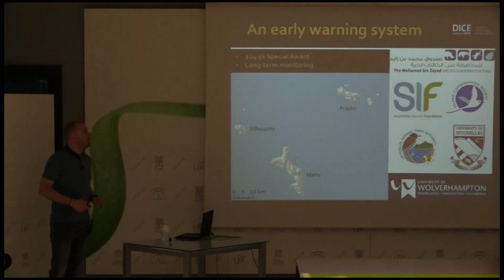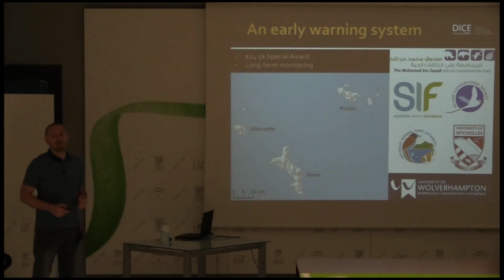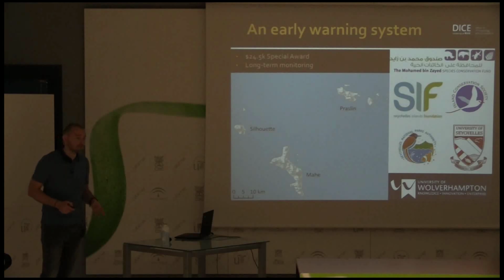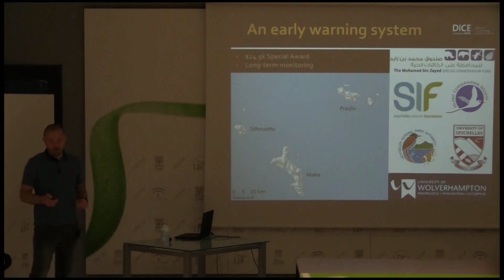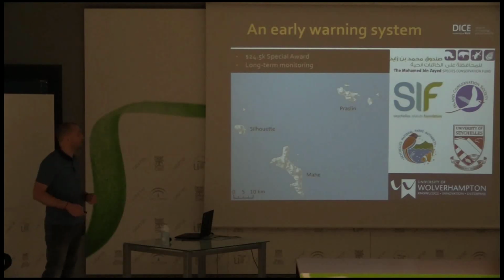Anyway, so I mentioned conservation. Fortunate enough in 2017 to get MBZ funding to establish some long-term monitoring. No or very little conservation work has taken place on Zooglossids and indeed on caecilians and all Seychelles amphibians historically. So we wanted to try and establish some long-term monitoring protocols on the 3 main islands where we find Zooglossids, but also extending that to some of the other islands where you find caecilians where there are no Zooglossids, but you do also find tree frogs as well.